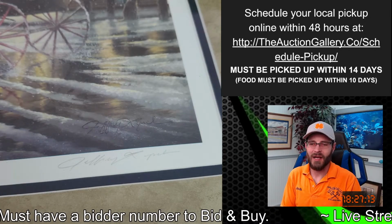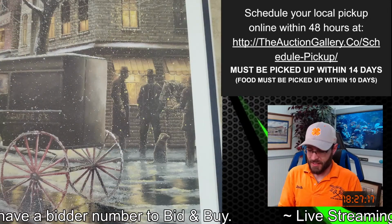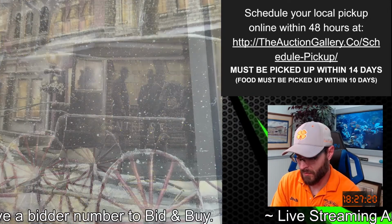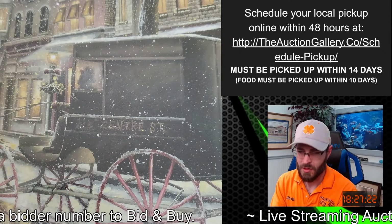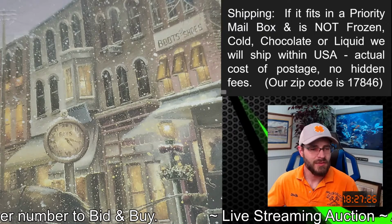Looking for 195. There's 200. She gave me 200. Now 210. They said they're out. Thank you. Now floor number 100 is out. I've got 200 on, looking for 210. 200's on now, 210.